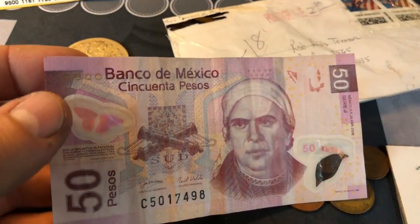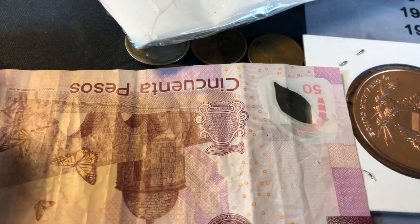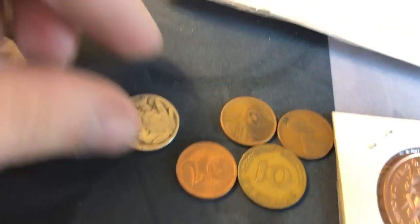We also found a Banco de Mexico 50 pesos. You gotta like it. And the serial number looks pretty normal. But I love foreign currency. And look at that see-through bill. Kind of crazy how they did that, huh? So you can see through it. Something different.